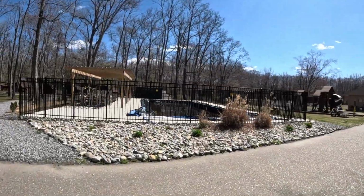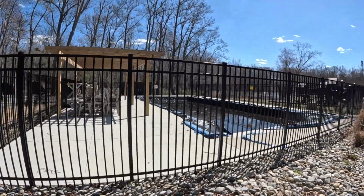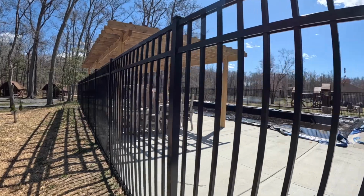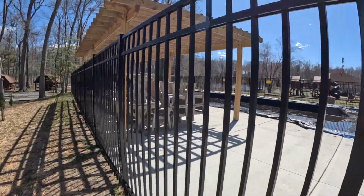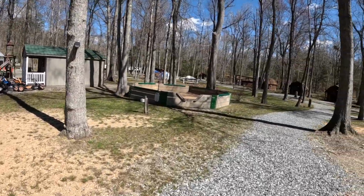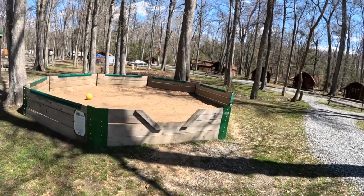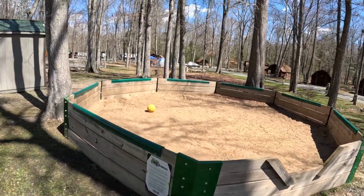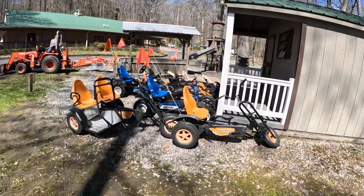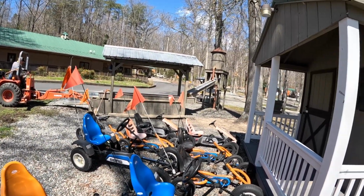Now, to the left of the store, they do have a nice swimming pool area. Of course, it is not open this time of year, but on the deck they have a nice covered shade area with lots of tables, lots of chairs, lots of opportunity. To the left of that, again, there's the store. They have got a Gaga pit, which is right here, which people always say, what is Gaga? Well, Gaga is like dodgeball on steroids. And then they also do bike rentals. And they have a gem mine, which is currently being worked on by the staff.